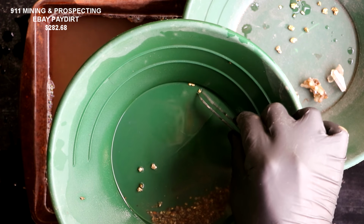Yeah, we're good. Alright, I'm going to reuse my water here. That plus kitchen strainer stuff was pretty clean.